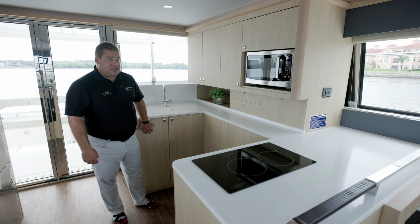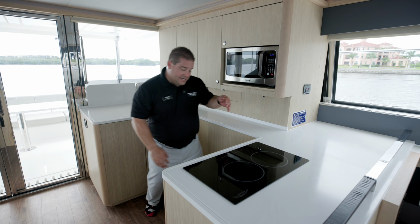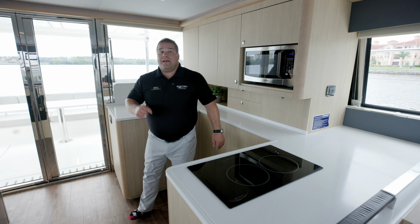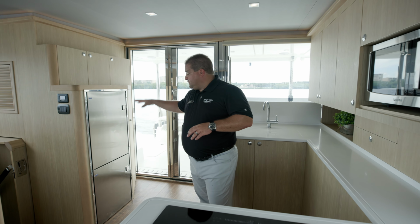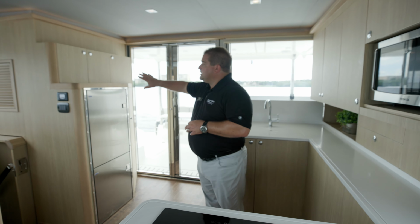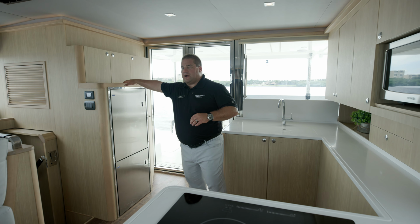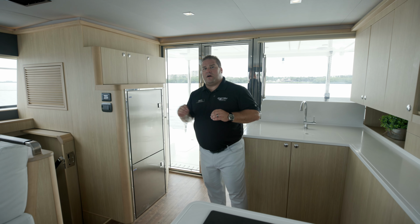Also got some storage here. You've got your Kenyon cooktop right here. And then there is a Bosch oven underneath here, which I'll show you in a second. And over here on the starboard side, you've got a 3/4 fridge freezer combo, as well as extra storage throughout behind it. You also have this cool little lip right here. So this area can be used for things that you don't want to fall off.